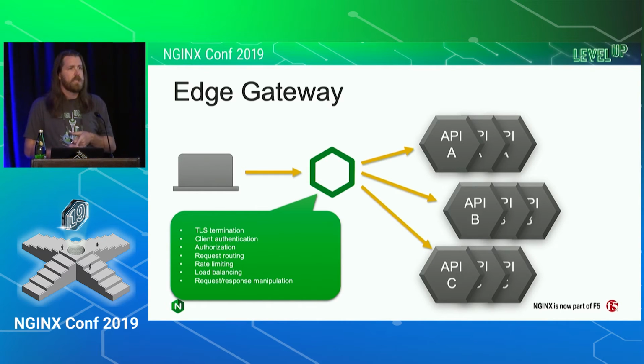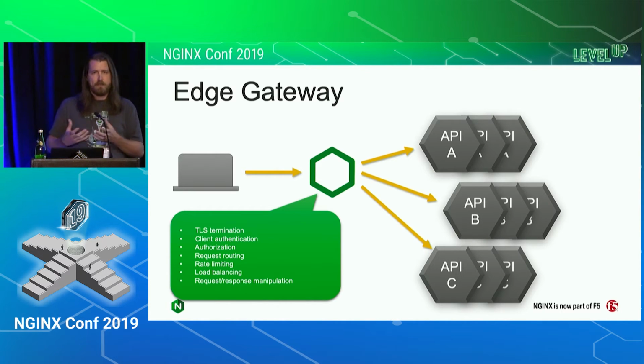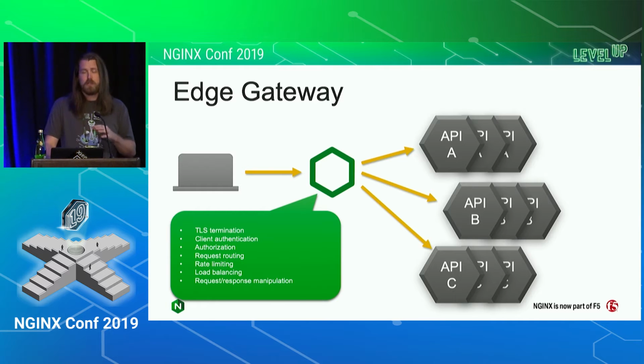It's doing TLS termination, right? It's doing authentication and authorization. It's doing request routing, rate limiting. It's protecting that stuff from a DDoS. And then it's also providing load balancing. And it might be doing something like request response manipulation, right? Where someone's trying to post XML and you don't like XML, you want JSON. It might be doing something like that. But it's really acting as a man in the middle and really as a gateway, reverse proxy / load balancer. And it works really, really well with old monolithic applications.